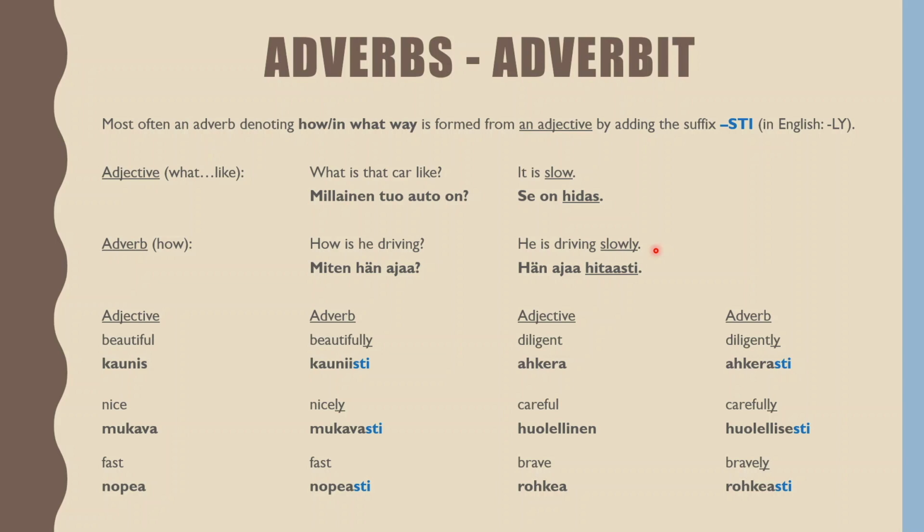Adverb. How or in what way? How is he driving? He is driving slowly. Miten hän ajaa? Hän ajaa hitaasti. A few more examples here. Here I have the adjective and the adverb side by side. Beautiful, beautifully. Kaunis, kauniisti.